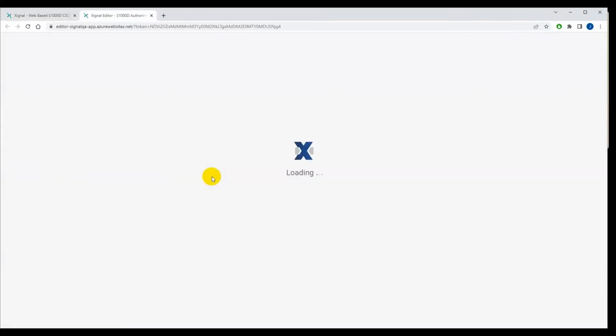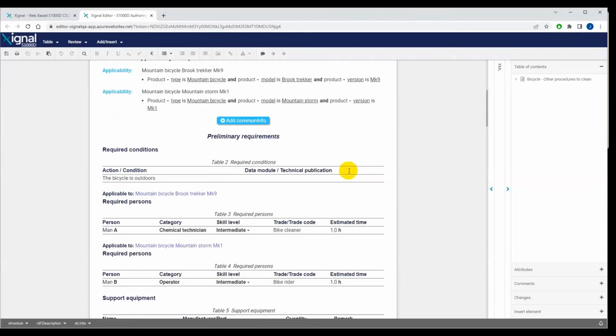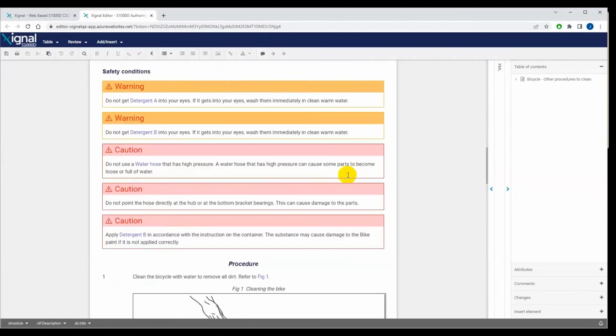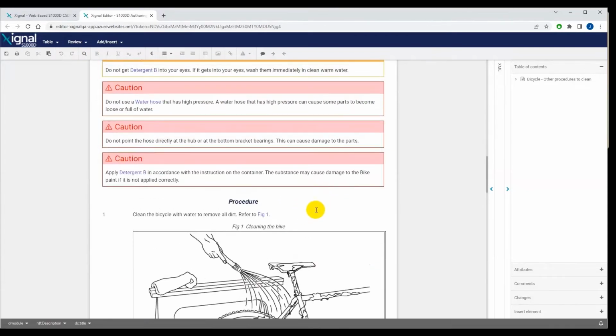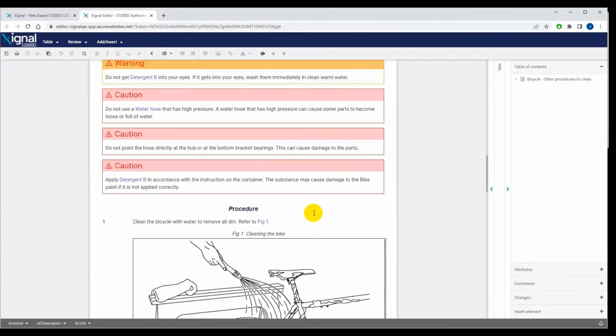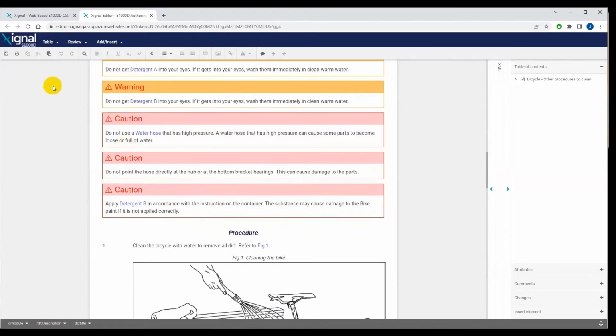This will open the data module in our integrated S1000D authoring environment, and the first thing you will notice when this fires up is that it is very different from most other XML authoring tools, in that you can't see any XML. Believe me, it's there. So this is S1000D, and we're working with the S1000D schema, but for the most part all of the XML is hidden from the user, and we've got this very nice, clean, modern interface to work with.